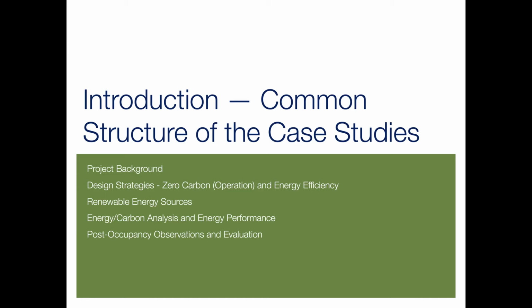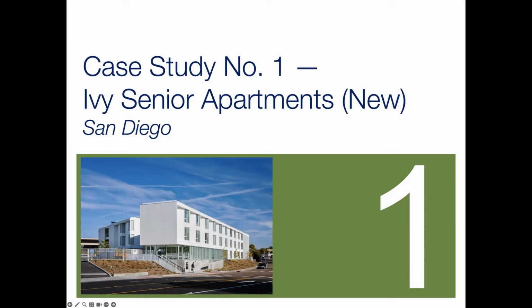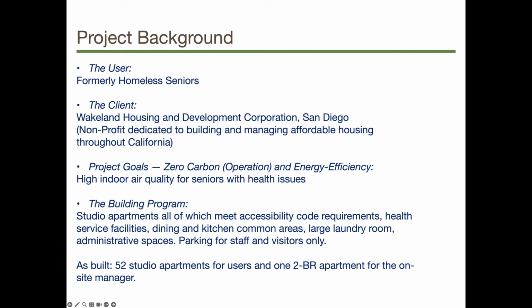So here we go. The first project is in San Diego. You can see it's a low rise building. The clientele is low income seniors. The client for the architect team was Wakeland Housing, a nonprofit who builds affordable housing throughout California. The reason they settled on this particular group of formerly homeless seniors was partly being able to build it in this suburban neighborhood of San Diego. The neighborhood didn't make a fuss about this particular group, so they went ahead and designed it for them.